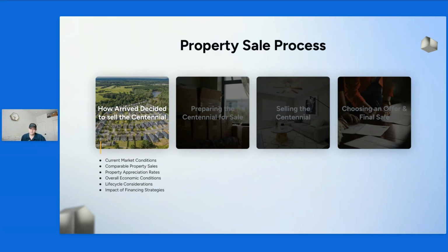Thanks for tuning in. So yeah, Cameron just went over the general strategy on how we sell and what we look for. And I'm going to try to zoom in a little bit on some specific aspects of why we decided to sell the Centennial. I'll focus on a couple different things: market conditions and timing, and then life cycle considerations.